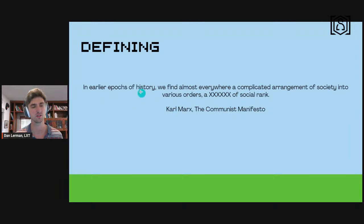I think it starts up front. What does the word epics mean? Maybe you don't know what epics is, but if in earlier blanks of history, I guess like blocks of history, epic has to be like a chunk of history. We find almost everywhere a complicated arrangement of society into various orders, a blank of social rank. I would say like a hierarchy would be my guess, like a pyramid of social rank, something like that.